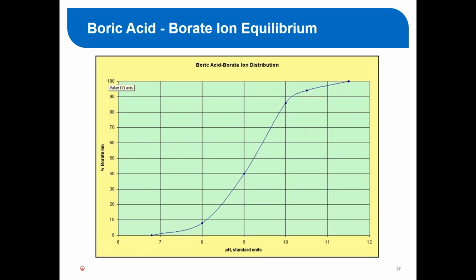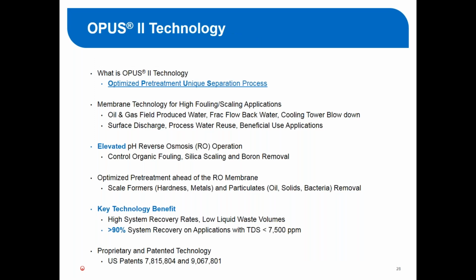And finally, boron. At neutral pH, boron exists almost entirely as boric acid. It's an uncharged acid, and it's poorly rejected by RO membranes. Unlike the others, it's not a foulant, but in certain applications, especially if you're discharging and have a discharge permit, you have to meet a tight discharge limit on boron to discharge to a surface water. But by raising the pH, we're ionizing that boric acid to borate, and essentially at the pH range that we operate in, the 10 to 11 range, it's almost entirely borate as an anion, which gets very well rejected by RO membranes. So all those aspects of high pH are what make OPUS technology, basically an elevated pH RO operation, effective.